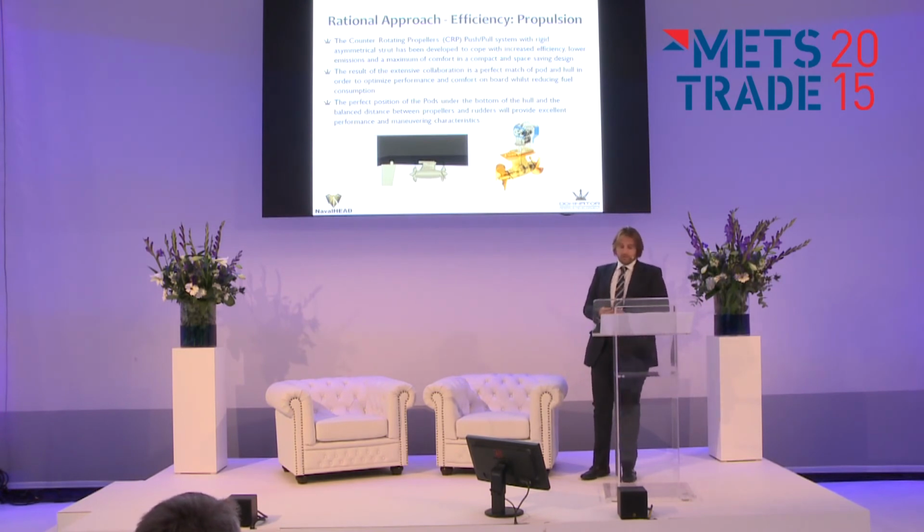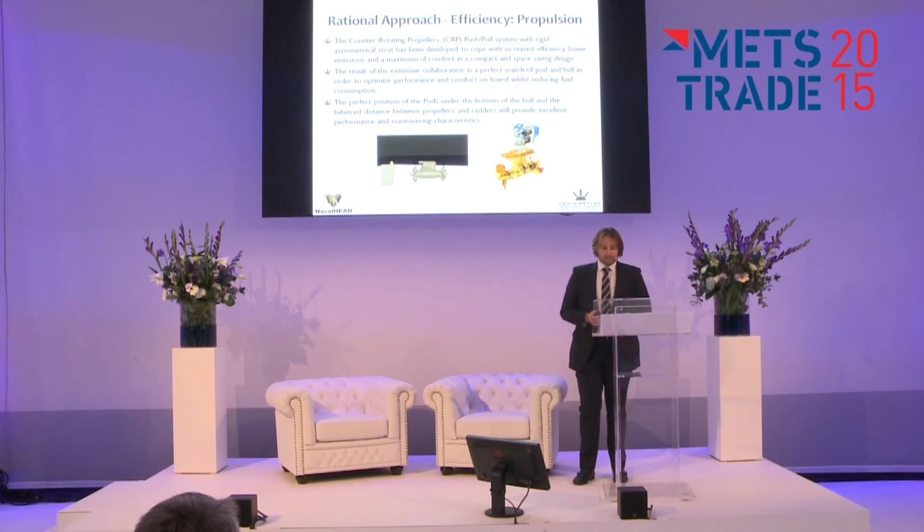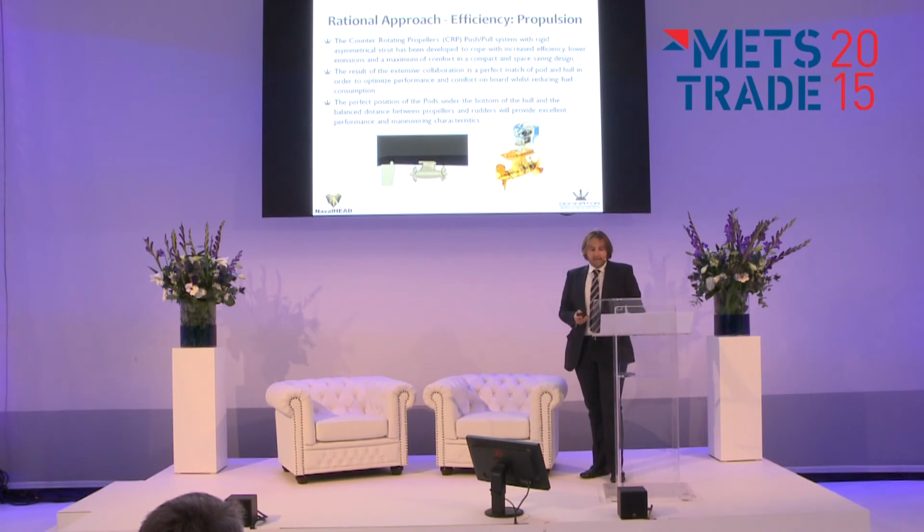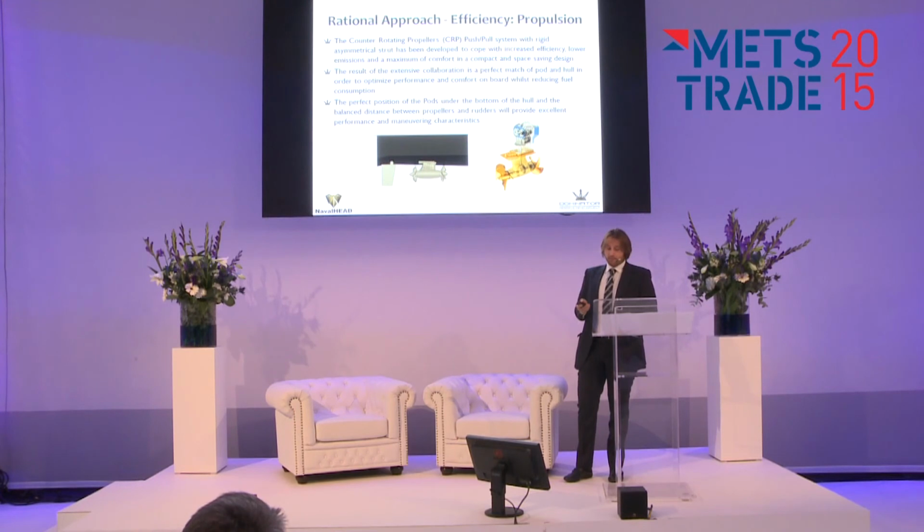Regarding the pod, the counter-rotating push-pull propeller system with the rigid asymmetrical strut has been developed to cope with increased efficiency, lower emissions, and maximum comfort in a compact and space-saving design. The perfect position of the pod under the bottom of the hull and the balanced distance between the rudder and the propellers will provide excellent performance and maneuvering characteristics too.